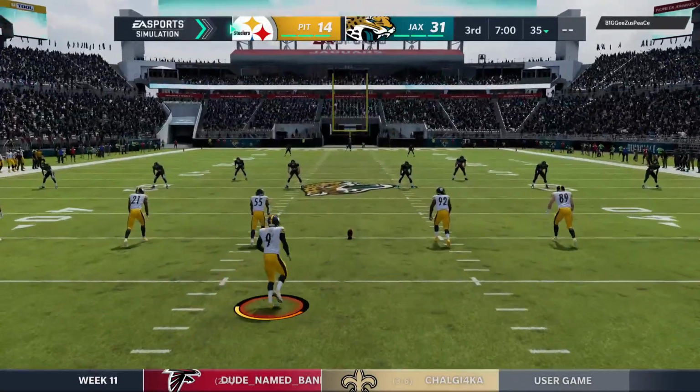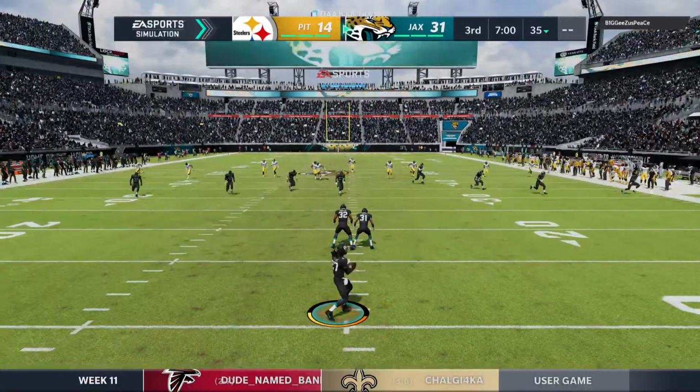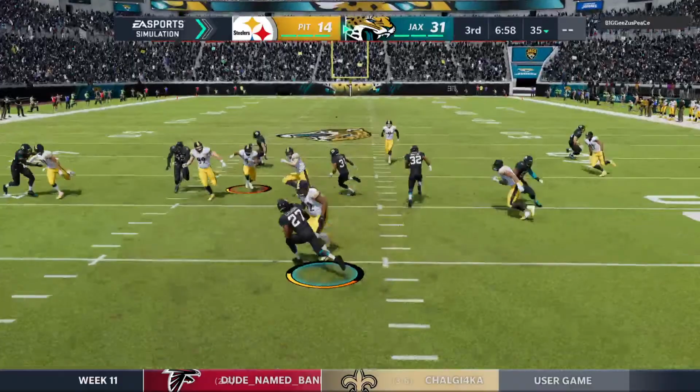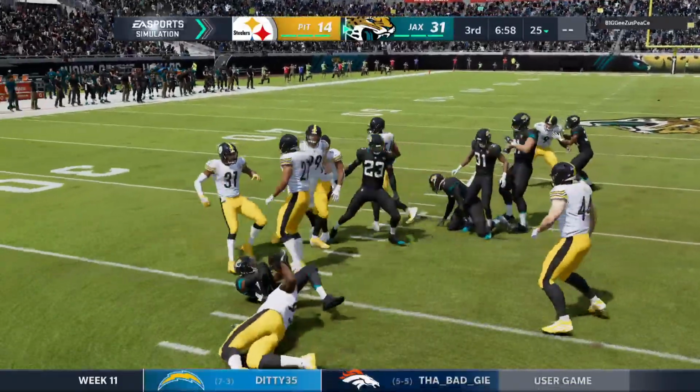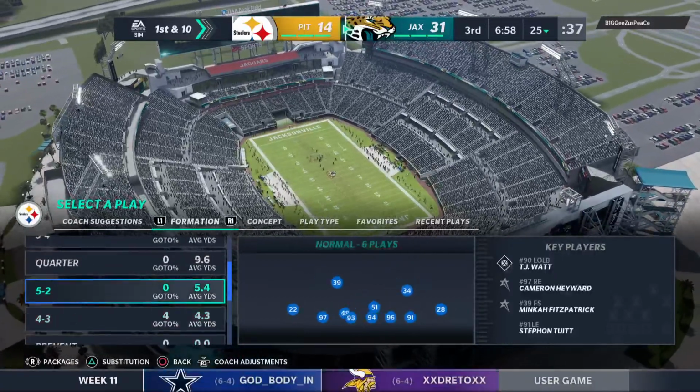The Jaguars in possession of the lead, and they will get the football as we are underway in this second half. Taken from about the 12. And able to get this out to the 25. 1st and 10 at their own 25-yard line.